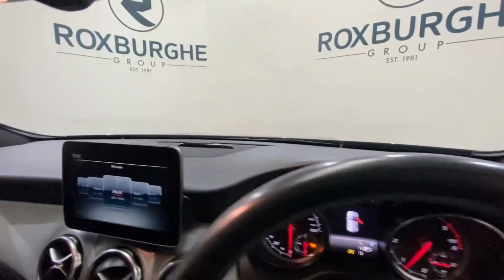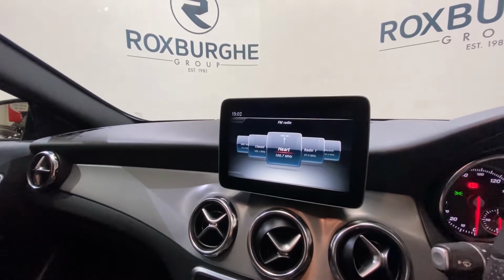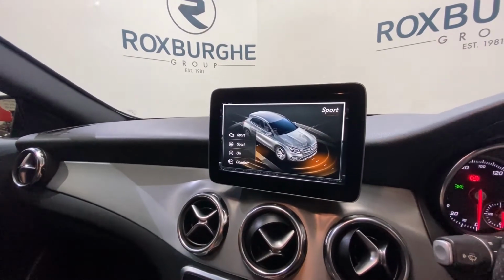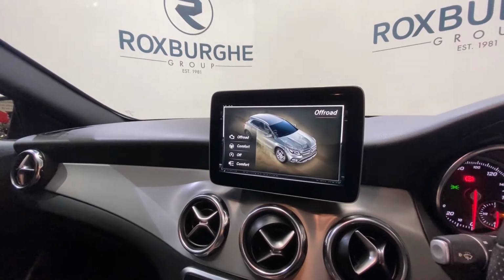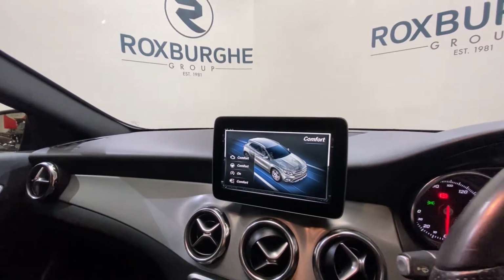Jumping inside the vehicle, we've got Merc's full infotainment system just above us. All your radio controls, of course, all your telephone connectivity there as well. All your drive mode select on the car, so we've got all your sport modes. Individual, obviously that can all be set up. Off-road with a four-wheel drive system. And of course, eco and comfort as well.